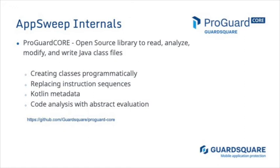So as I mentioned ProGuard Core at the beginning, I want to quickly talk about that because AppSweep is completely built on top of ProGuard Core. Remember, we started with ProGuard, DexGuard was built on top of that, and now AppSweep is built on top of that. That's because ProGuard contained many similarities with LLVM, in the sense that it's basically a compiler framework that you can use to read, analyze, and modify Java bytecode. In the same way that LLVM can be used for LLVM bitcode for the languages that they support, ProGuard Core offers similar functionality for JVM languages, so also Kotlin.